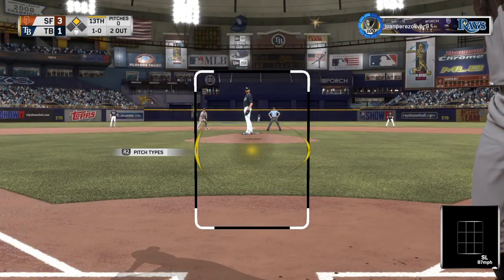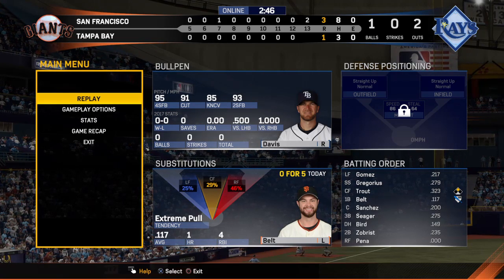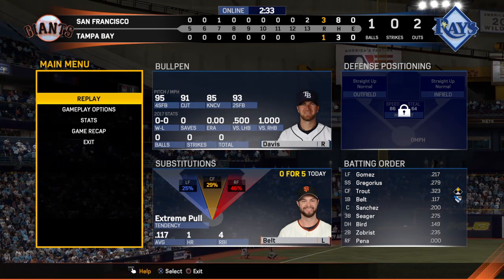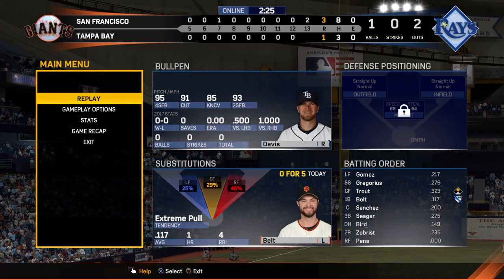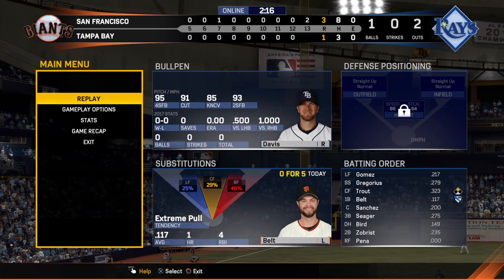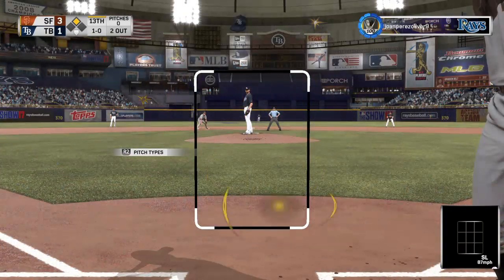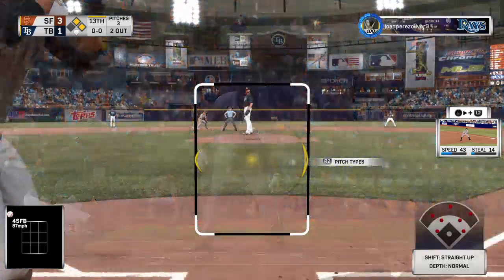Wade Davis, now pitching. For the Rays, number 71, Wade Davis. Well, they missed with the first one, but then they decide, let's go ahead and just put him aboard here, and they'll do just that.